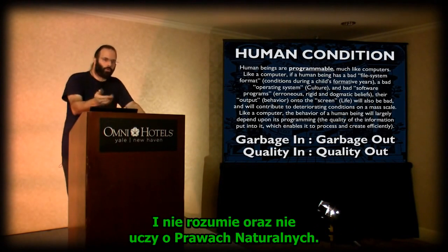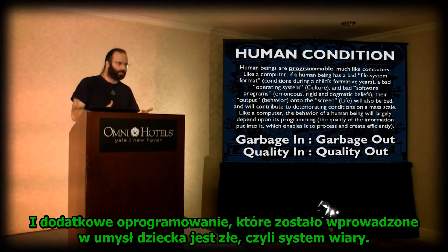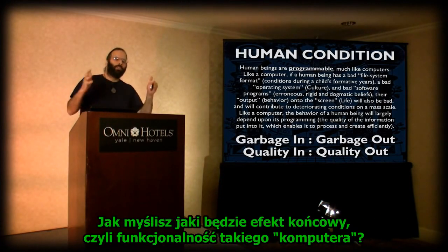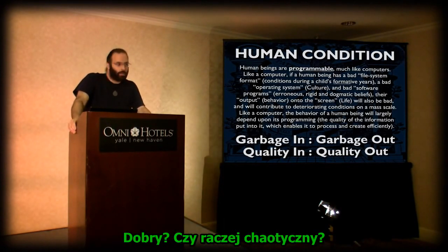And the software programs that have been input into the child are bad, meaning their belief systems, okay? What do you think the output of that, quote, computer is going to be like? Is it going to be good? Is it going to be chaotic?